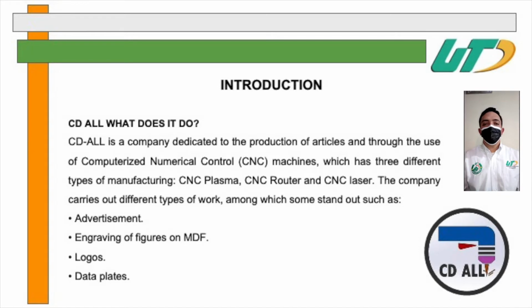Introduction. CDL, what does it do? CDL is a company dedicated to the production of articles through the use of computerized numerical control (CNC) machines, which has three different types of manufacturing: CNC plasma, CNC router, and CNC laser. The company carries out different types of work, among which some stand out, such as advertisement, engraving of figures on MDF, logos, and data plates.